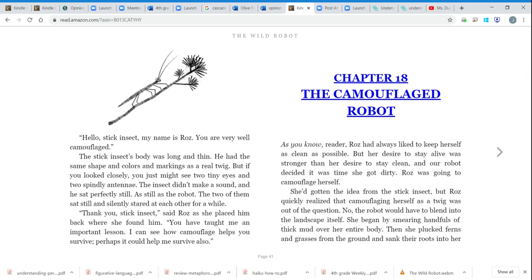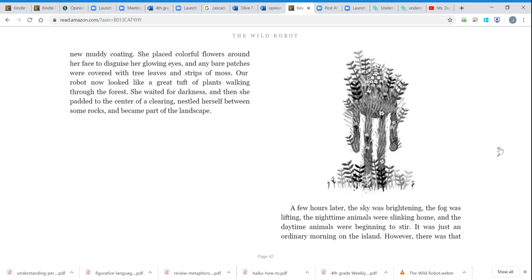Then she plucked ferns and grasses from the ground and sank her roots into her muddy new coating. She placed colorful flowers around her to disguise her glowing eyes, and any bare patches were covered with tree leaves and strips of moss. Our robot now looked like a great tuft of plants walking through the forest.